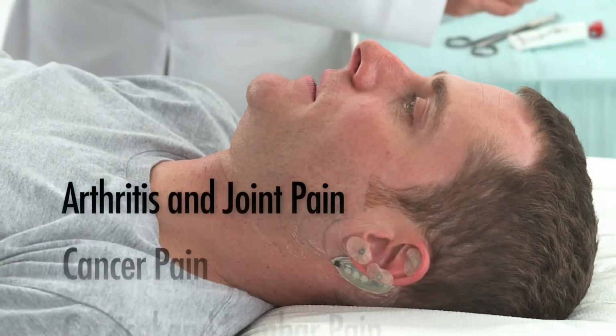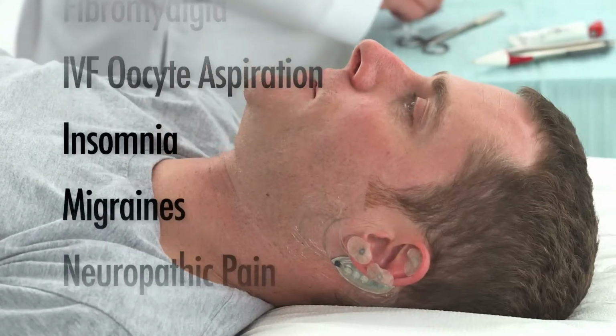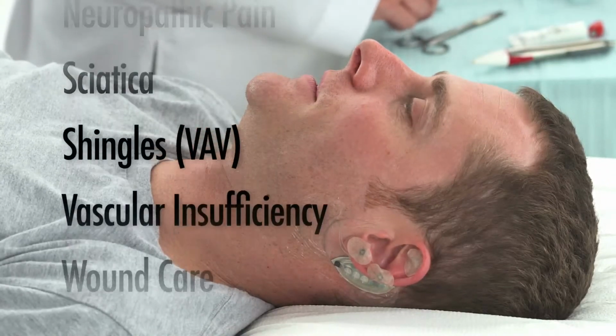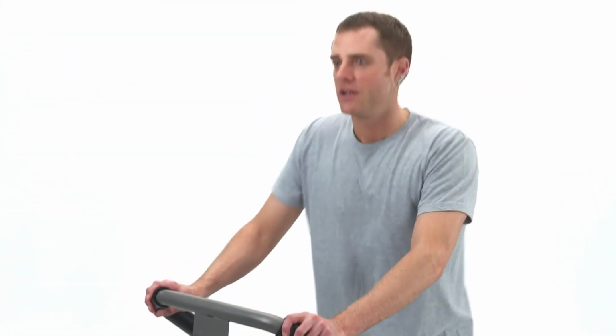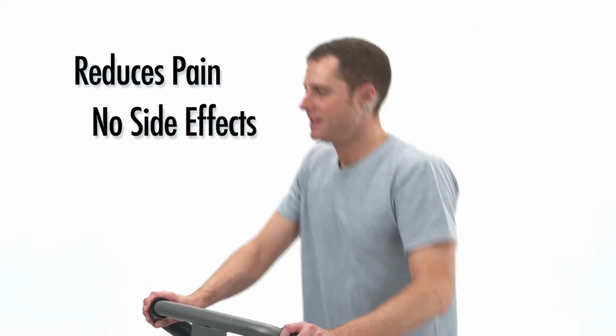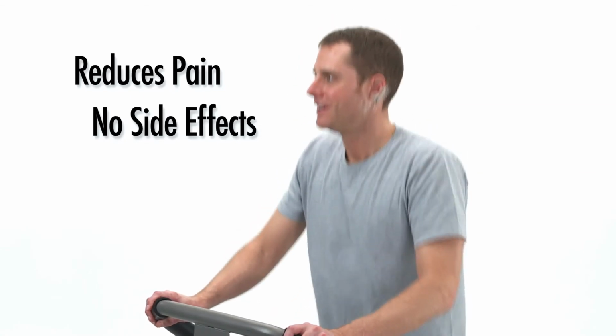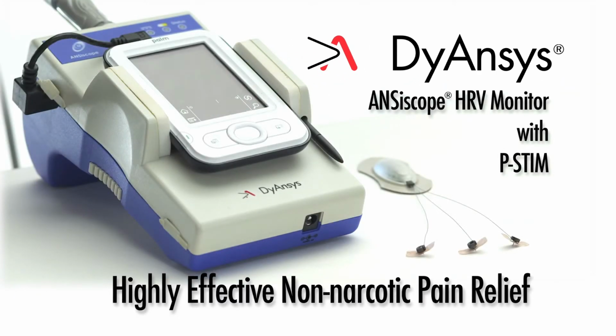P-Stim is effective for all cases where permanent needle acupuncture is recommended. Weighing just 7 grams, the appliance is very comfortable and allows free mobility, including sports. P-Stim reduces pain without side effects and has a far greater impact than standard acupuncture or permanent needles, and is reimbursable by most major health suppliers. Highly effective non-narcotic pain relief is now available through the combination of the Diansys Ansyscope HRV monitor with pulse stimulation therapy, P-Stim.